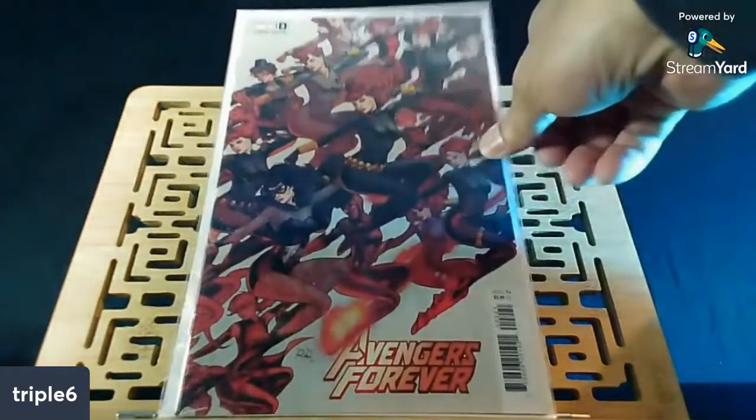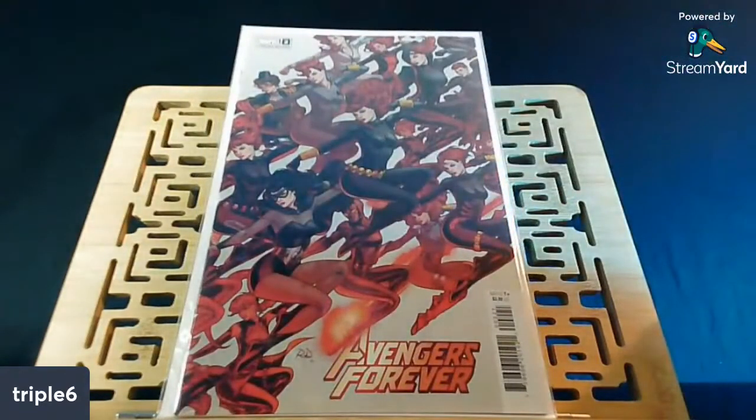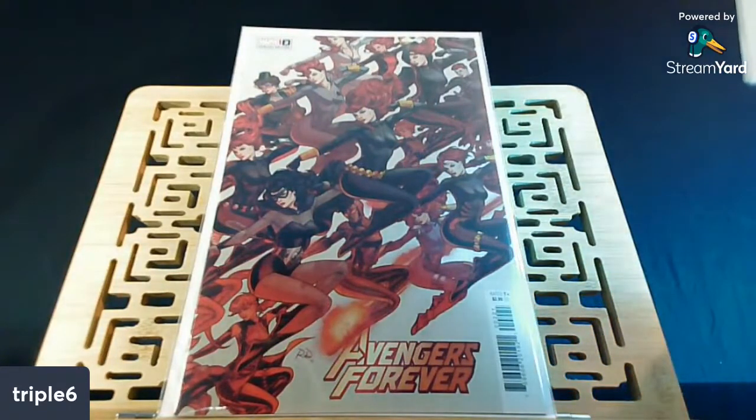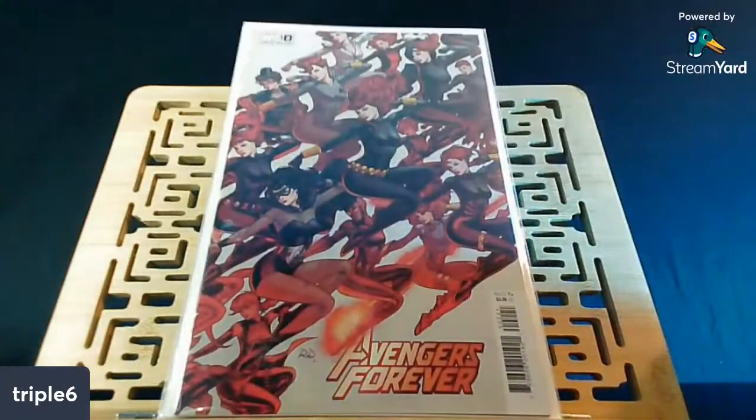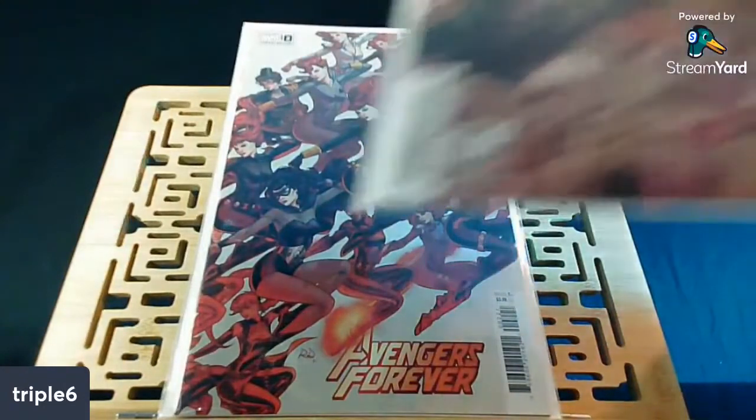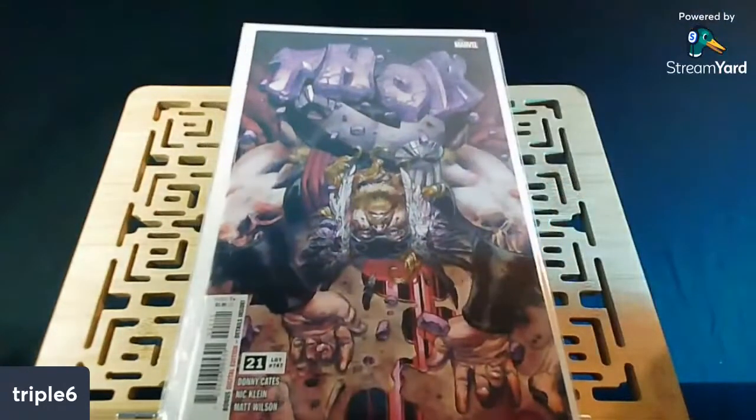This is Avengers Forever number 2. It's either a Mark Brooks or Daughterman cover. Anyway, it's really nice. I like it. This came out not too long ago. Yeah, I picked up 2 of those. Grabbed that Thor number 21.